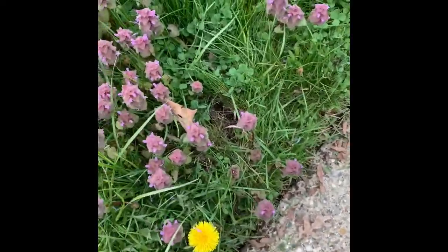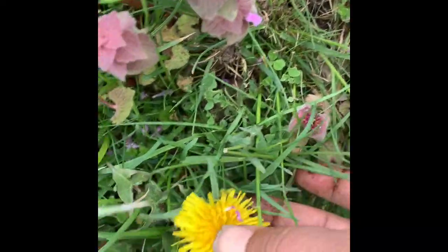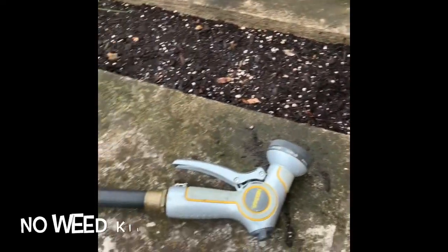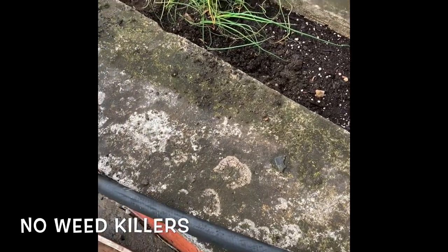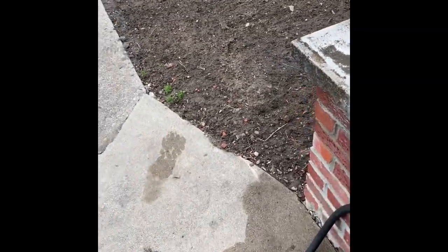I also have clover here. I have dandelion, which you can pick dandelion greens, eat the flowers as well. But make sure that whatever you do, that you are not spraying pesticides in your yard. My yard is pesticide free. All of it. This little spot right here is going to be where I plant my rice seed because it's a really tall, pretty ornamental grass.